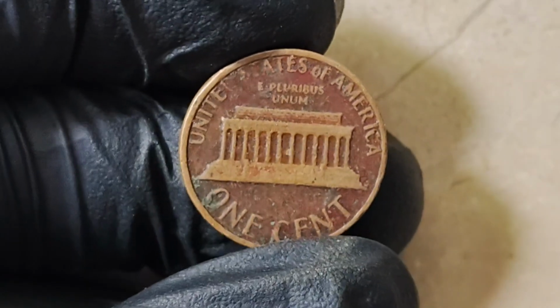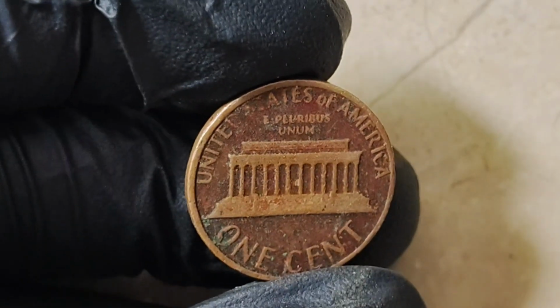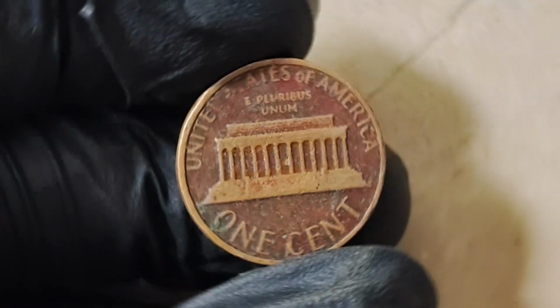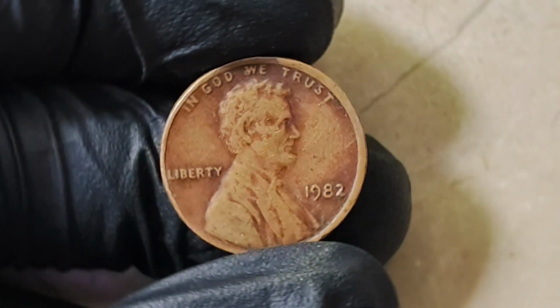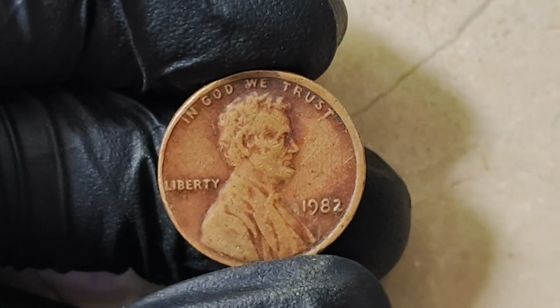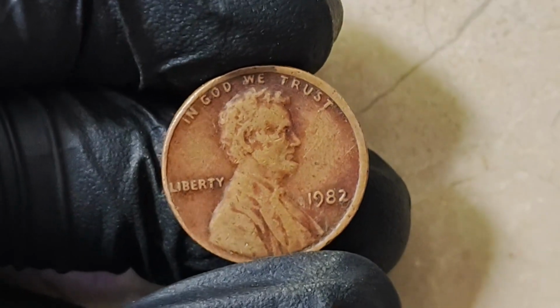Here's what you need to do right now: check your pocket change, your junk drawer, your old coin folder. You're looking for 3 things: no mint mark, small date, solid copper. But be careful, even professionals get this wrong, because in 1982, the US Mint produced both zinc and copper pennies at the same time, and both types can have the exact same date, the same color, the same general look. So here's how to tell the difference.